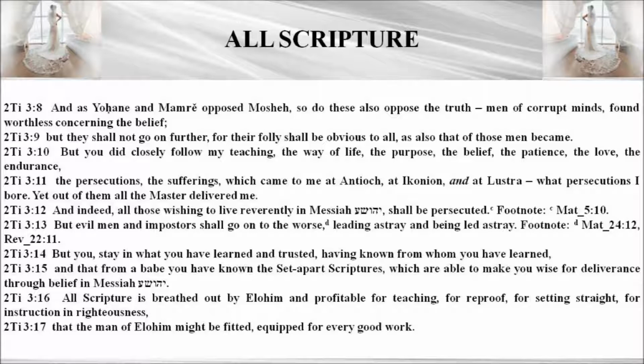So I just want to point out one more thing on this topic. Turning to 2 Timothy 3, verses 8 through 17. And as Johann and Mamre opposed Moshe, so do these also oppose truth. Right here, we see Moshe connected to the truth. Men of corrupt minds, found worthless concerning the belief. They are in opposition of the word that came through Moshe. They're still here today. But they shall not go on further, for their folly shall be obvious to all, as also that of those men became.